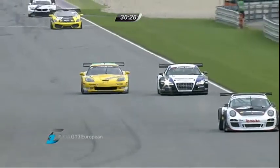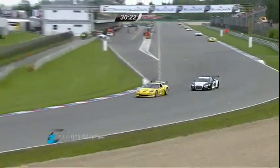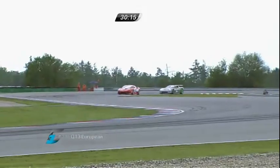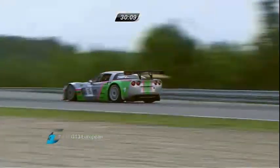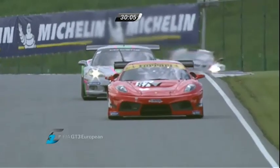Ferrari from Corvette, and we go back to another Corvette now, once again battling with the Audi, and that was as easy as shelling peas on a Sunday. Thank you very much indeed. And that car number 18 pops itself up into 8th place, making up more ground and winning itself more points. And at the front, this battle continues between the Ferrari and the Corvette.